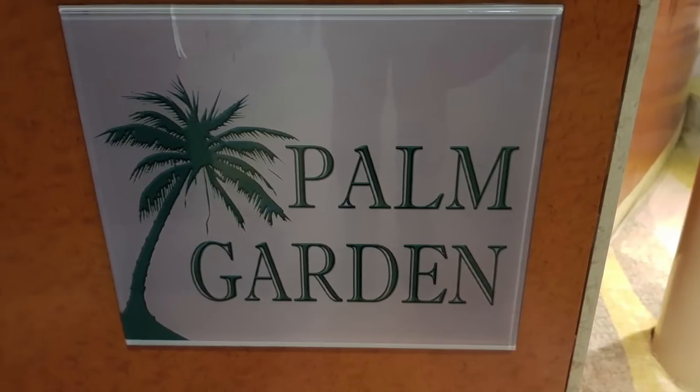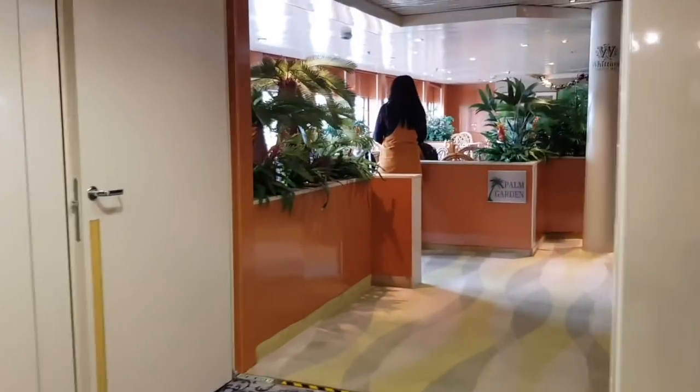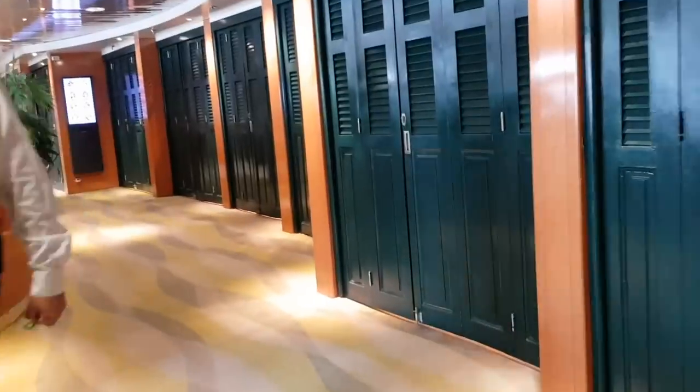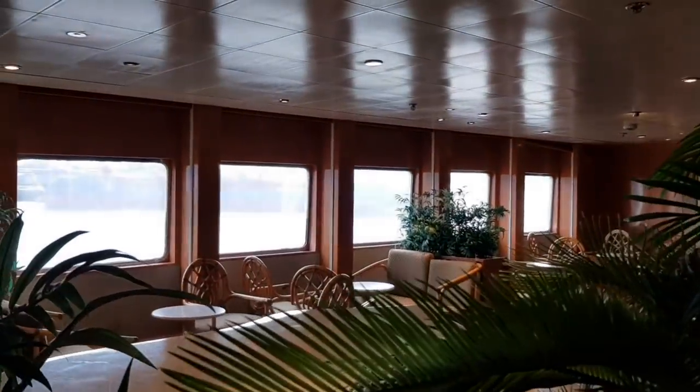Next up is the Palm Garden, which is situated on the left-hand side as you go past reception. A lovely little bar where there's lots of natural light, big windows to sit and watch the world go by, and there's a bar service as well so you can sit and enjoy a nice cocktail or a beer. And opposite is the photo gallery.